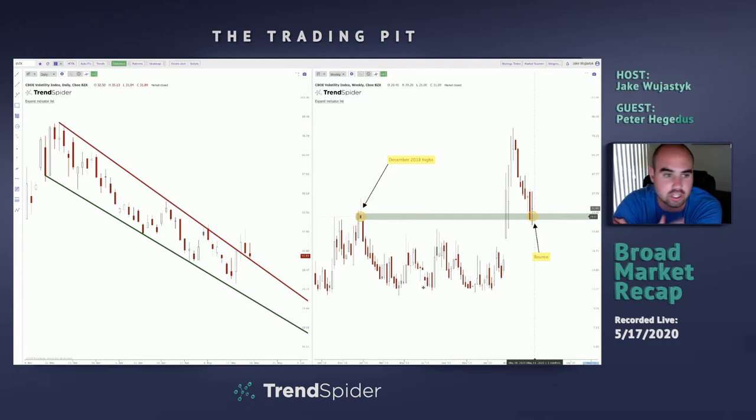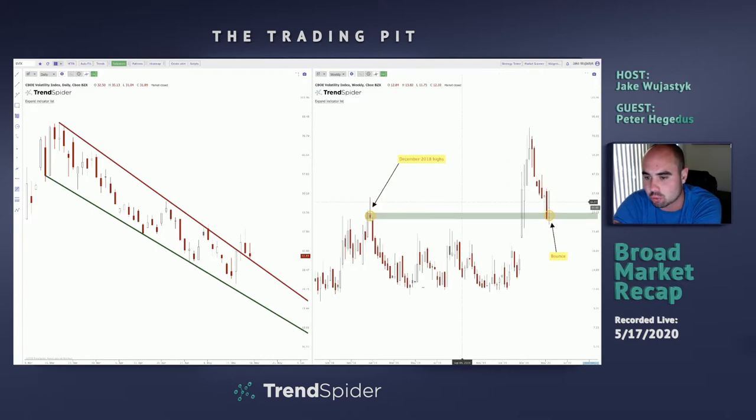I mean, if you're really high strung and you know that, maybe you adjust your stop losses and your overall strategy to take into account that your personality may be a little different than other traders. So your strategy is based on your personality a lot of the time, and what you can handle, what you can't handle.